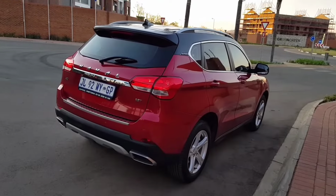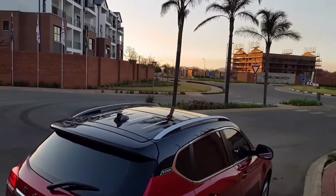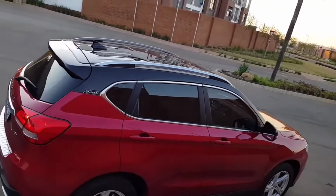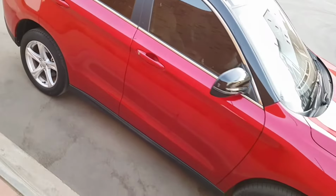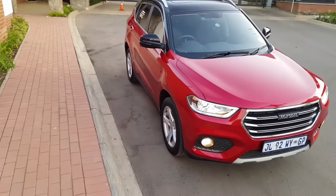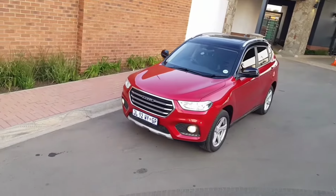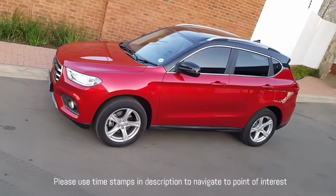Even on top of the car, the sunroof and everything around it, is still holding up quite well. I can't complain about anything on the exterior really. When it comes to scratches, luckily we didn't get a lot of scratches on the car. If there are any, maybe it happened while parking and we didn't pick up on it. Otherwise there is nothing much to report on the exterior. Like I said, this video is going to be based on the actual experience, the things that I probably don't like or the things that are worrying me about it. But on the exterior, there is nothing much to report.